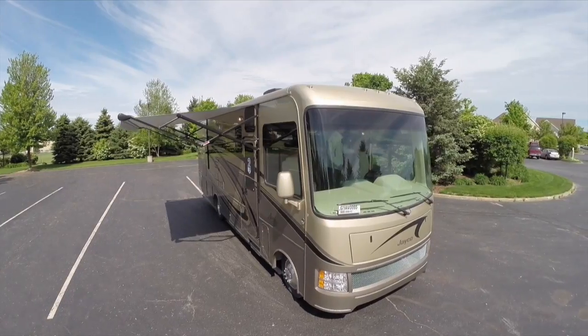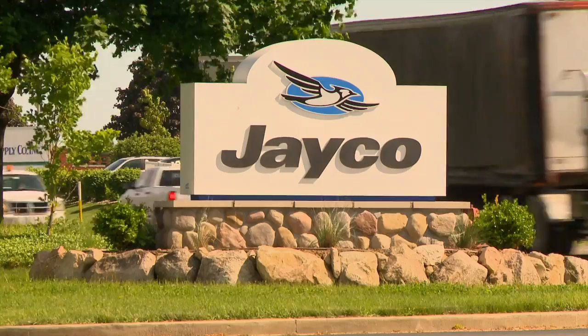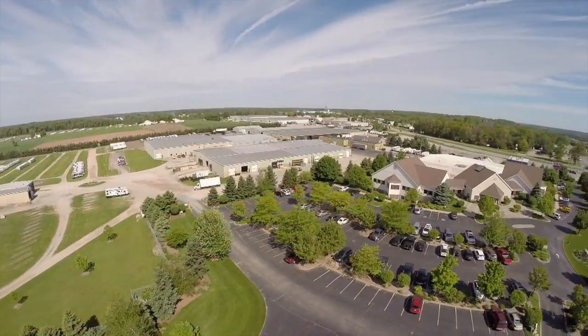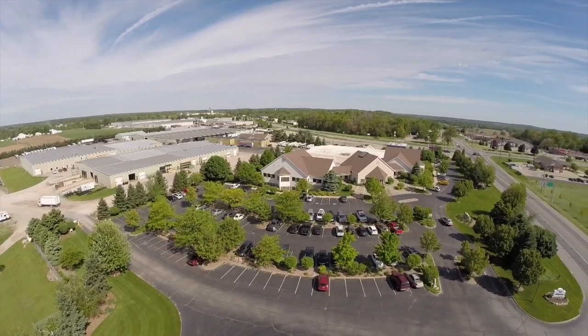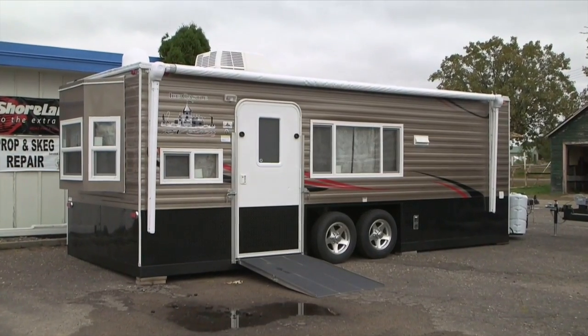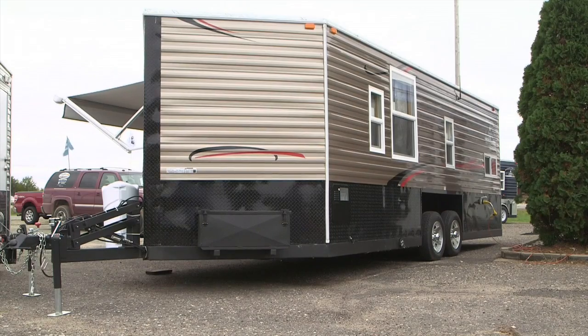We'll show you more of the Alante and other new 2016 models from Jayco in a few weeks during the big RV industry open house in Elkhart, Indiana. Coming up, we'll join Jeff up in Minnesota where he checks out a unique line of trailers from Ice Castle.